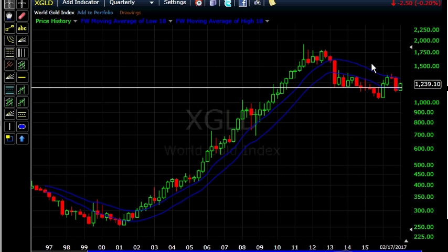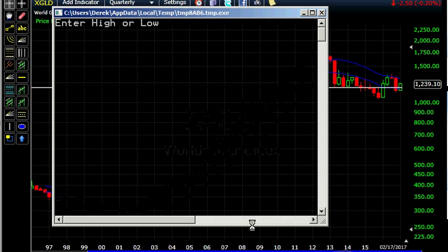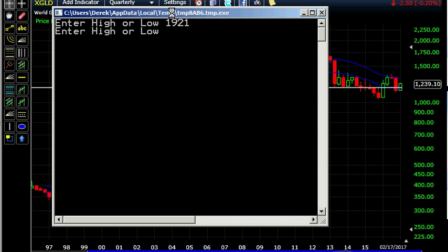Now let's look at the Fibonacci retracement. Enter a high or a low. Well, the high is 1921. The low is 252. Enter 1 for yes, anything else for no. That means if I put in 1, I could put another Fibonacci number in. It's going to calculate 38, 61.8.